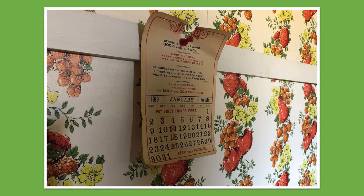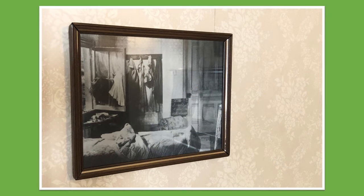And then lower down it says, all that is outward changes and passes. Thy soul and God stand sure. I thought that was really nice that they had that in there. Here's a photograph that was on the wall of Dorothy's room.